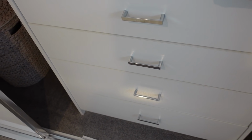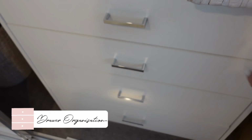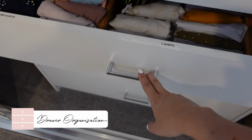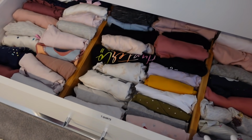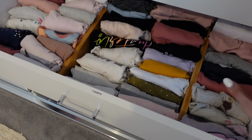All right, kids' clothes organization in the drawer can be really tricky. It can usually end up as just a big mess. So I started doing the Konmari fold quite a while ago, probably like 4 years ago now. It looks complicated, but I promise you it really isn't. My husband does it, we all do it, even Harper gives it a good go. So this is how I organize their clothes in the drawers.